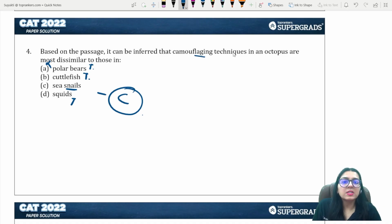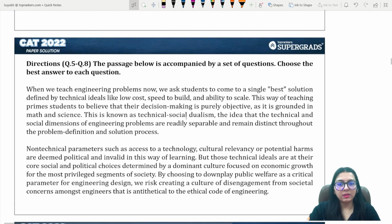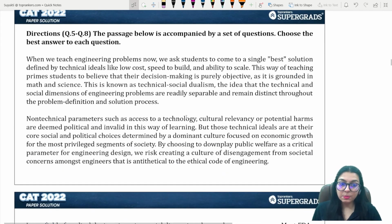So the camouflaging technique in an octopus is most dissimilar from that of a sea snail. While all of the others can do it, the one thing that is not, I think, in the initial paragraph itself, this is how they were a misfit, is how we understood, which is why the correct answer is going to be option C. I hope this one was absolutely clear. And with that, let's move on to the next passage.